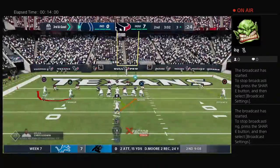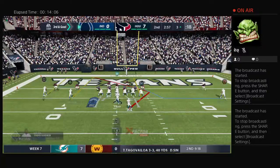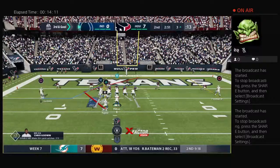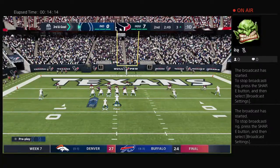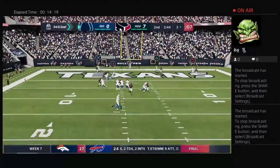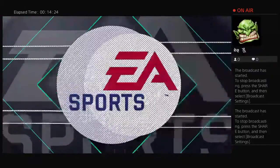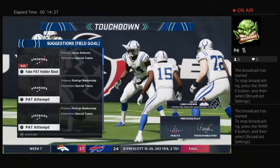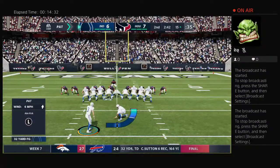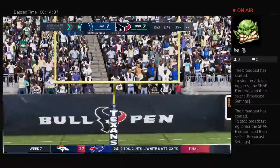Now, they'd really like to make the short field pay off. We'll see if they can, but this is third and goal. From the gun, Eason. The quick slant caught. And he'll get into the end zone. Touchdown, Indianapolis. Chris Godwin, his 11th touchdown of the year. And the Colts are an extra point away from tying up this football game.